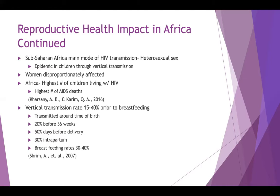And in sub-Saharan Africa, the main mode of HIV transmission is through heterosexual sex, and it's an epidemic in children through vertical transmission, as I just stated. As such, women are disproportionately affected, accounting for 58% of the total number of people living with HIV. And Africa also has the highest number of children living with HIV and the highest number of AIDS-related deaths as well. Mother to child transmission accounts for most pediatric HIV infections.